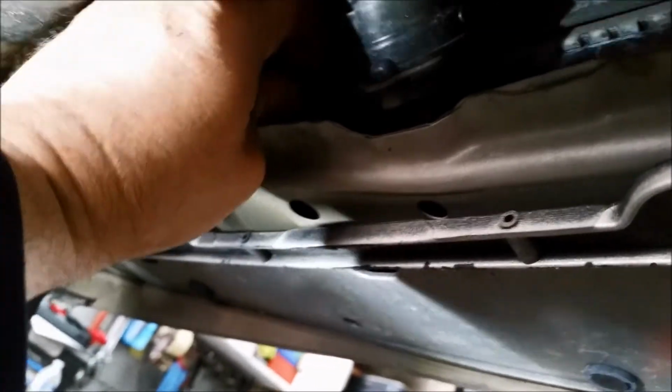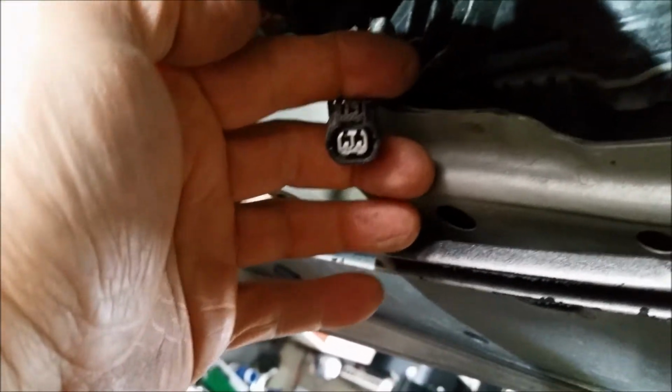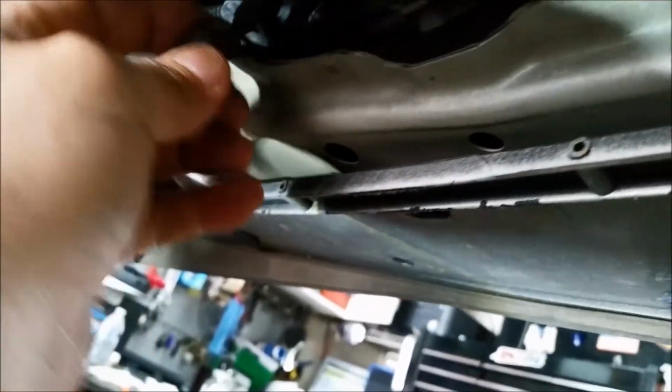Simple 2-wire, 5-volt reference. Yep, let me see. Here you go. 5-volt reference on one side and ground on the other.